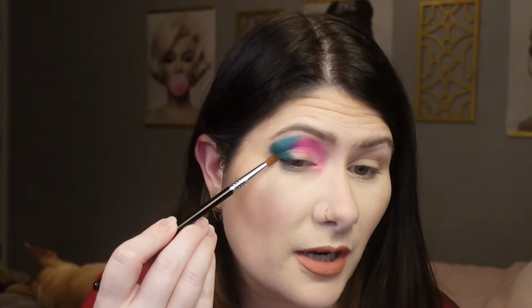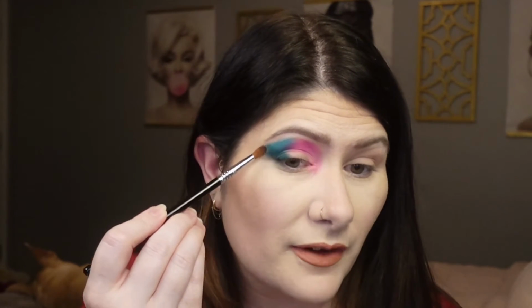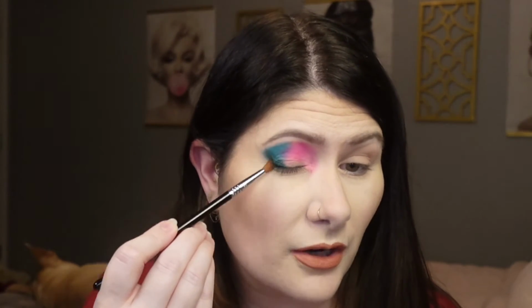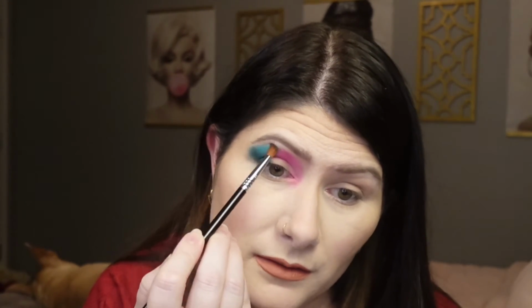All right, so all I'm doing is taking a clean blending brush and going right along that edge and buffing out that color so it's not too harsh of a line. No extra product. And I'm gonna do that all across up here as well. All right, so this is what we're looking like so far.